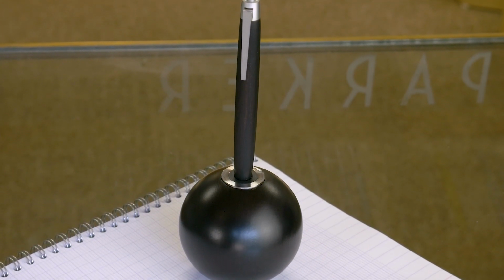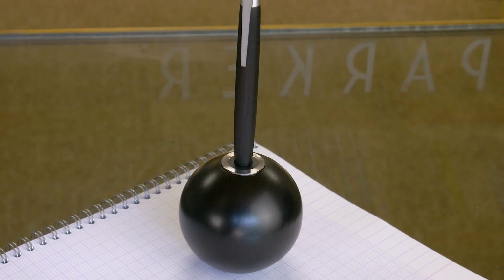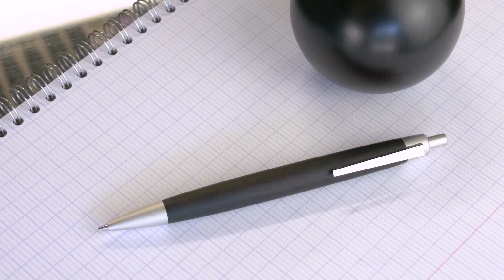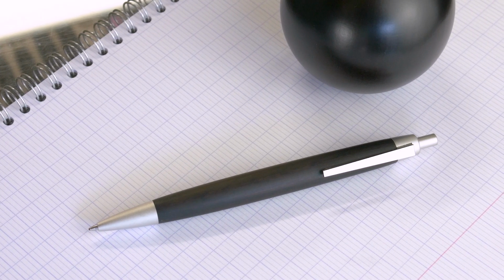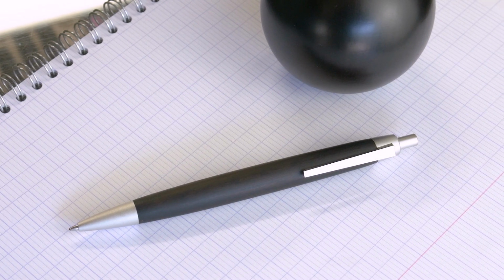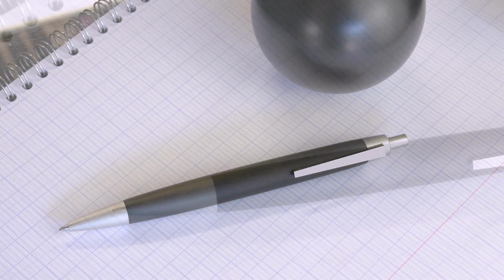Well, it's a ballpoint, so it's not like it's... Oh, that would just be too much. If I had to take it from that, that's too much. If I wanted to travel with it, I would. Yeah, yeah. So, Lamy 2000, ballpoint, you said. Yes, ballpoint. Yes. Blackwood.